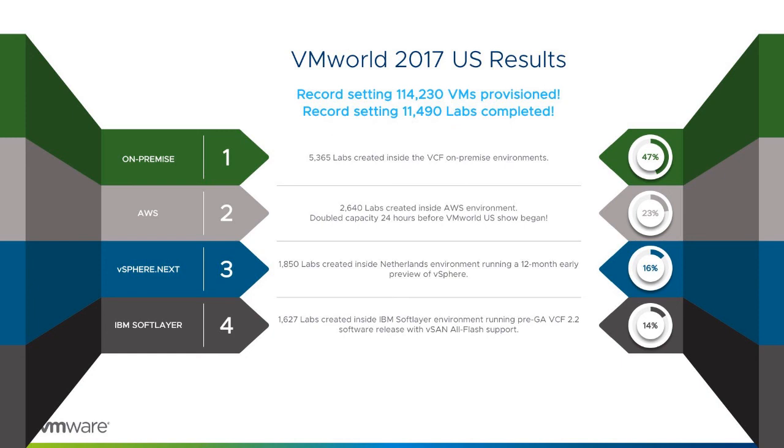And then last year, you can see the breakdown. We were running 47% on-premise, and about 16% was vSphere.next. So that was the majority of the environments that's on-premise. And you can see AWS, we got spun up to 23%, and we had some capacity in SoftLayer at 14%. This year, that got flipped essentially. So almost 50% of all of our capacity is on AWS this year.